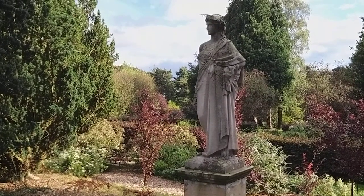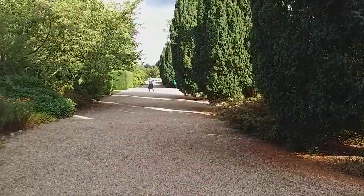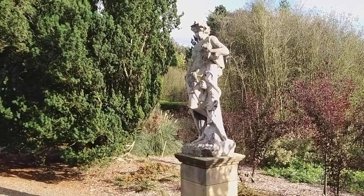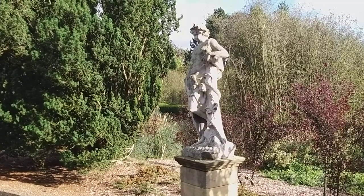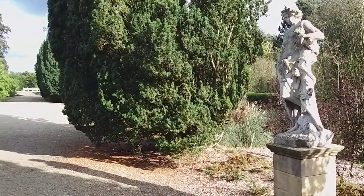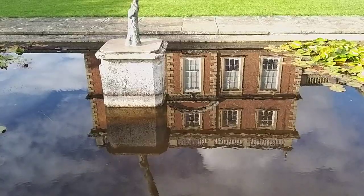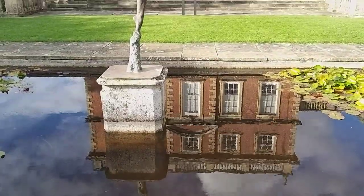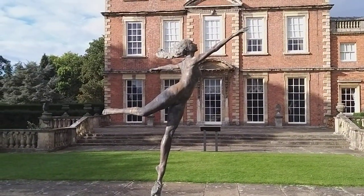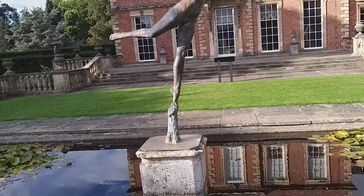Don't know who this is. A Roman emperor, maybe, or empress. These statues are all along the Grand Avenue, which really add to the scene. Now we're back to the hall itself. Not sure which historical figure this is, but obviously it's somebody of note.